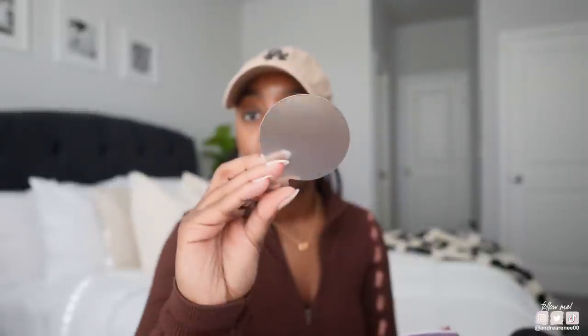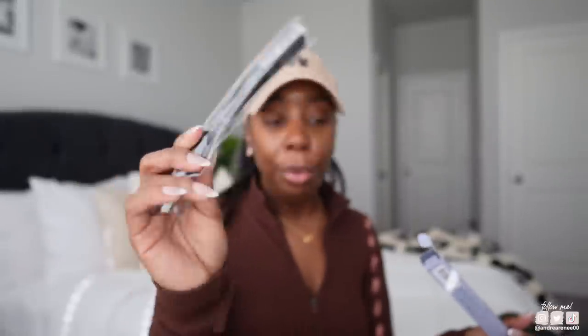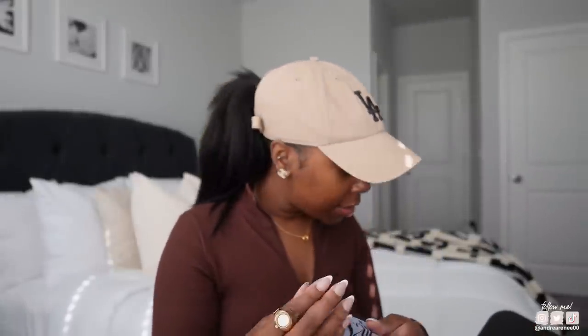Oh, it's a mirror. Cute! That's cute. That's real cute. And then, another product in here. And then a makeup bag. What is this? The Double Brush, Dual Ended Sculpting Brush. Okay. Yeah, so that was all that was in this box.